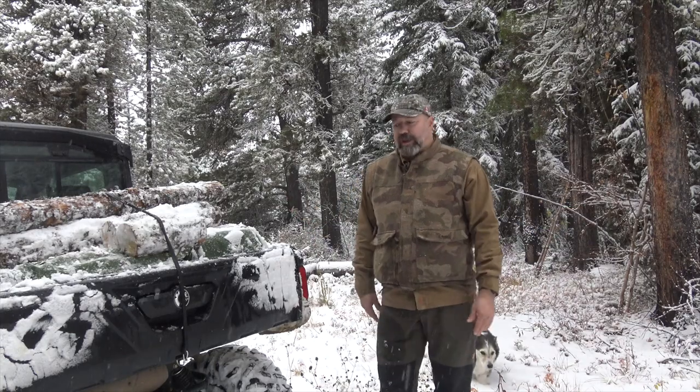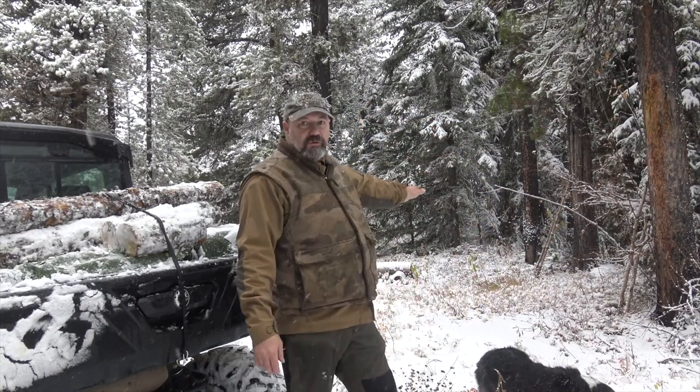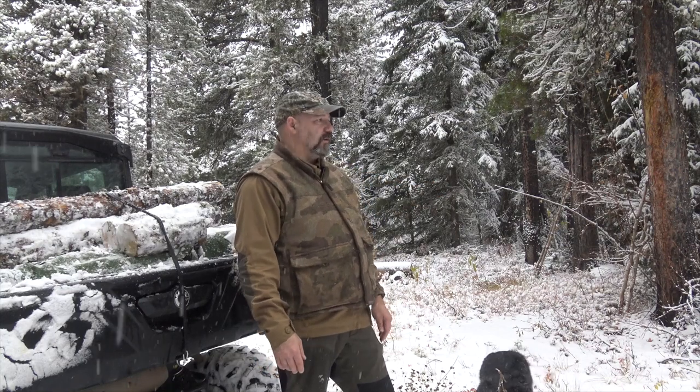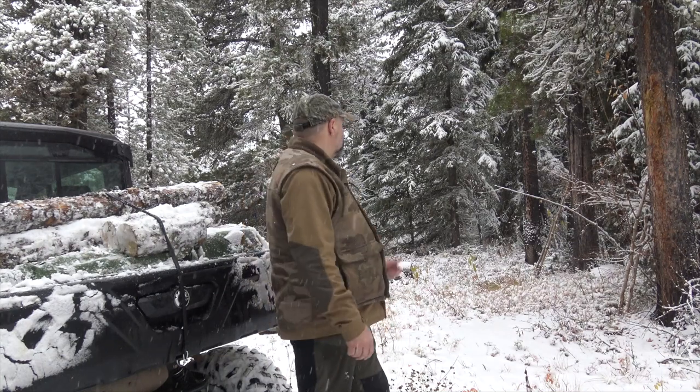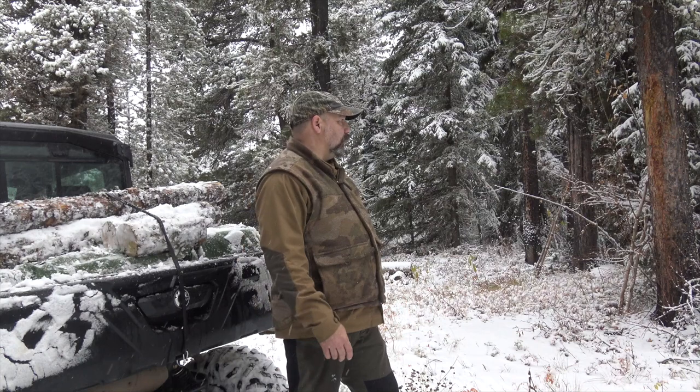Well, we've made it to the old camp. Glad to see it's in good condition. There's still even some rounds of wood that I left from last year. So people were kind and left me a little bit. Do you still see my poles as well for the stovepipe to support it?